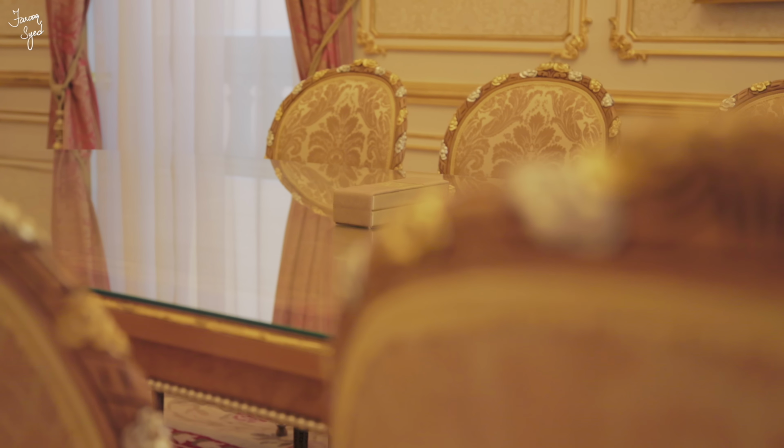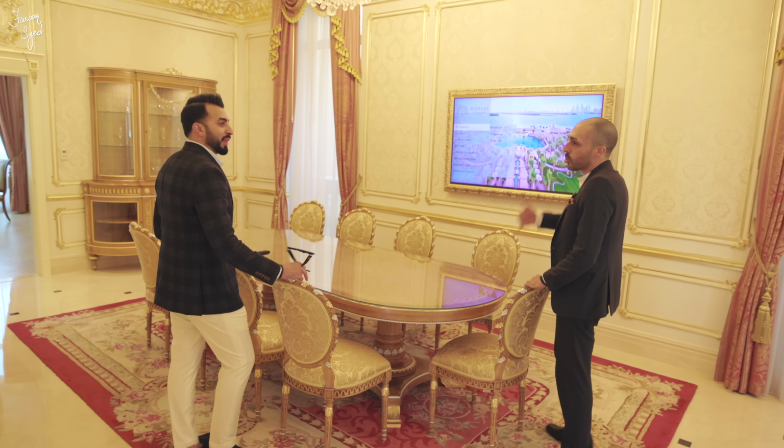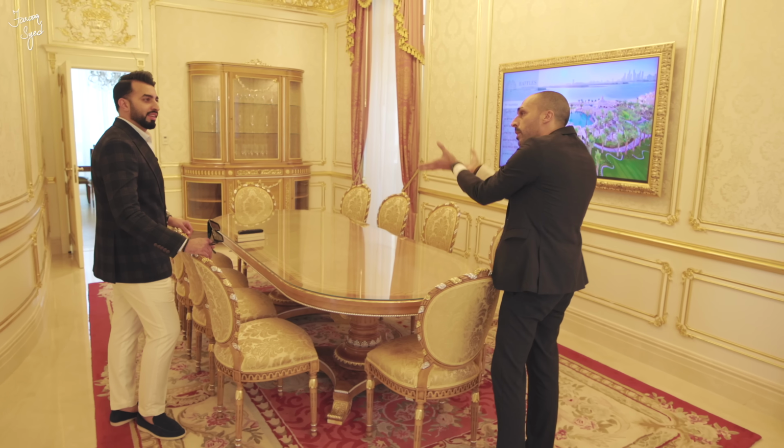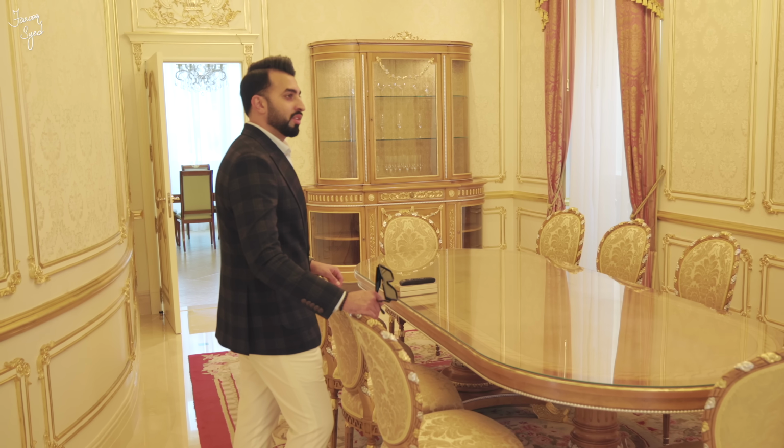So it's really having dinner in a palace. Yeah. Now imagine you're here, you call the hotel, say, please bring me a private chef, a sushi chef, and prepare the dinner for us. This is possible here in the Raffles. Wow. It's really pampered service.